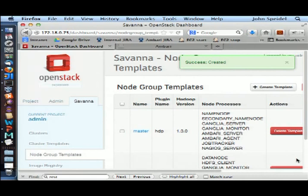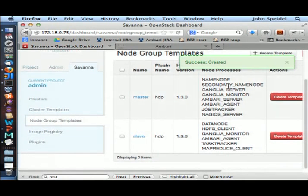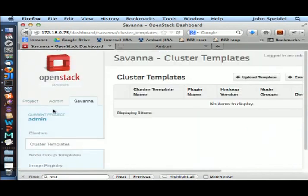At this point, we have two node groups, a master and a slave. We're going to come up to cluster templates. So now there's two ways here. We can either create a new cluster template, and in doing so, what we would do is we would specify the node group templates that we just created and how many instances of each we want. So we obviously, for the master, we'd have one, and for the slaves, we could have multiple node groups, and we'd select an image. Or we can upload a template here, and that's what we're going to do in the demo here. We're going to upload a template.